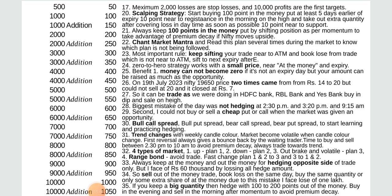28. The biggest mistake of the day was not hedging at 2:30 p.m., 3:20 p.m. and 9:15 a.m. 29. Second, I could not buy or sell a cheap put or call when the market gave an opportunity.